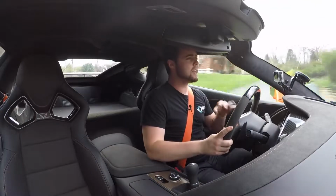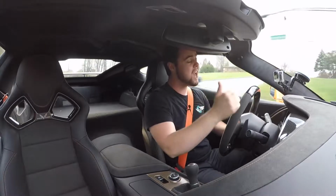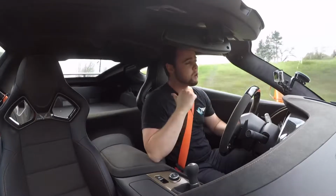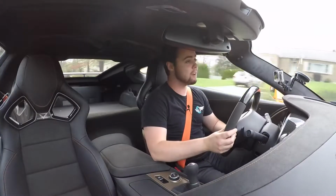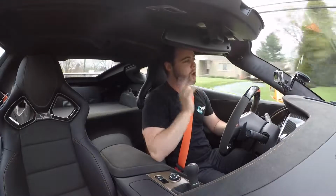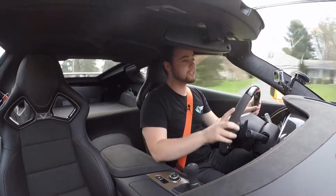If you equip your ZR1, which this one doesn't have, with the optional ZTK package, that gives you Pilot Sport Cup 2s instead of Pilot Super Sports for more grip. You also get a retuned magnetic ride suspension with 30% higher spring rates in the front and 13% higher spring rates in the rear. It also gives you a massive carbon fiber front splitter and the higher carbon fiber rear wing, generating up to 950 pounds of downforce at its new top speed, 202 miles an hour. Note the difference of 10 miles an hour because of that extra drag caused by the downforce.